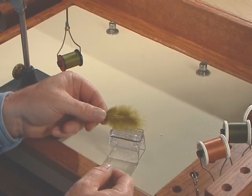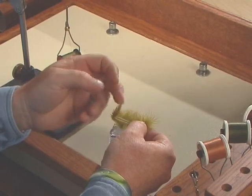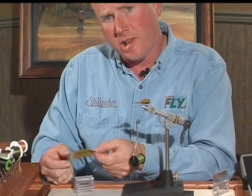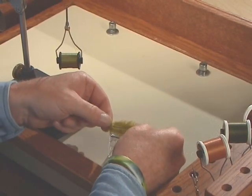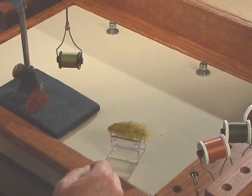What I've got here is 1 plume of olive grizzly marabou. First of all, I'm going to remove this secondary aftershaft feather, a great feather in its own right, and we'll show how we use that a little later on. We're going to take this feather, and I'm going to stroke it from tip to butt to make those fibers stand out, and lay it on top of the Magic Tool bench so that the stem of the feather is running down the seam of the jaws.